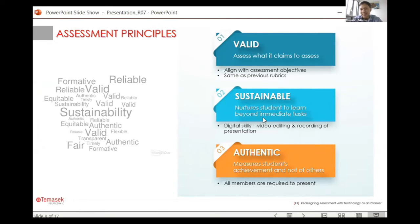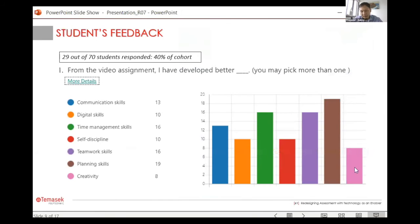And the third point, sustainability, came as a bonus. This video assessment gives students the opportunity to develop their digital skills in terms of video editing and recording of presentations, which, though it is a skill beyond the project objective, is a skill set that is valued in the future or even now. In fact, this skill is in alignment with Temasek Polytechnic's desired graduate profile, which are the generic skill sets we want to develop in all of our graduates.